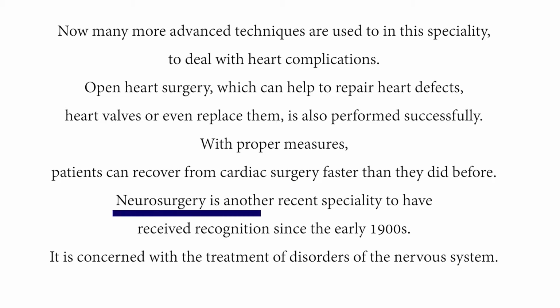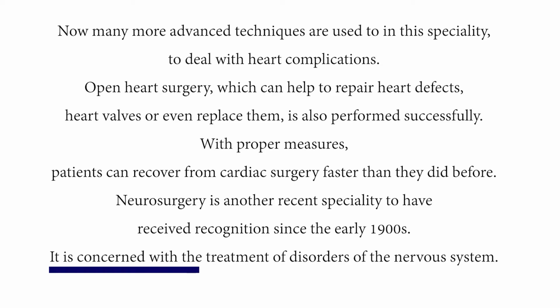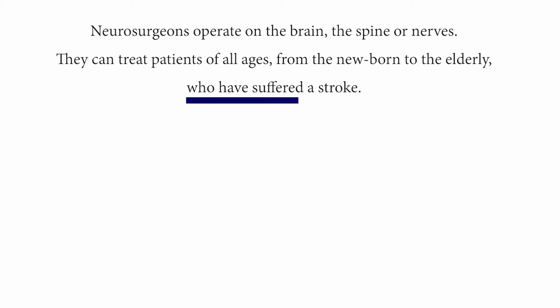Neurosurgery is another recent specialty to have received recognition since the early 1900s. It is concerned with the treatment of disorders of the nervous system. Neurosurgeons operate on the brain, the spine, or nerves. They can treat patients of all ages, from the newborn to the elderly, who have suffered a stroke.